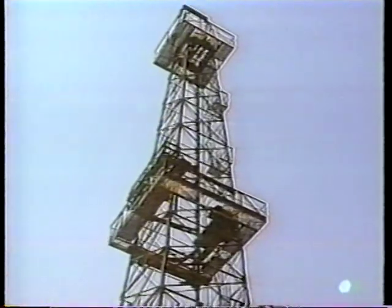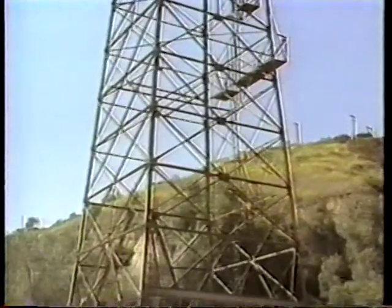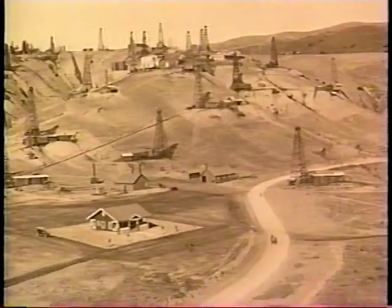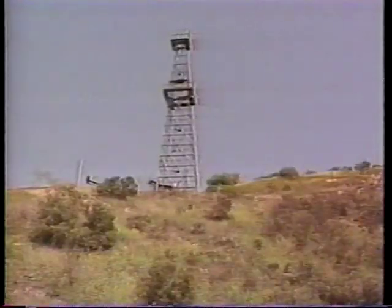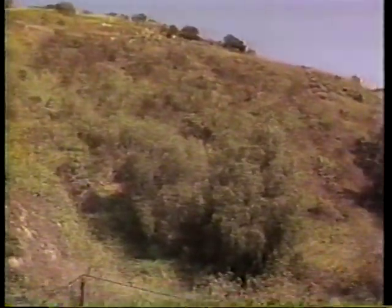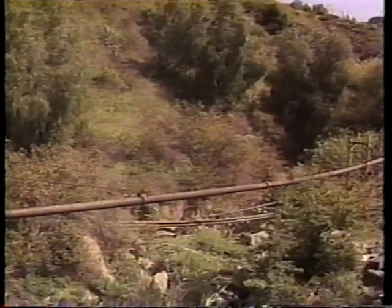The first oil well was drilled here in 1899, and since then, the oil wells you see around you have been heavy producers of oil. Now, if we could go back in time to 1899, up until about 1920, this canyon would have looked completely different than it does right now. The trees you see around you wouldn't have been here then. They've been planted since. Also, a lot of the vegetation wasn't here then. The hills were almost bare.